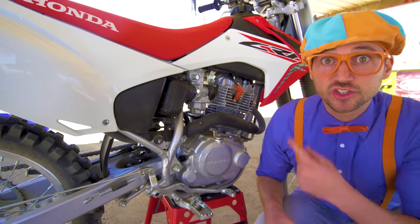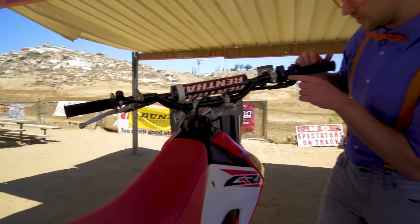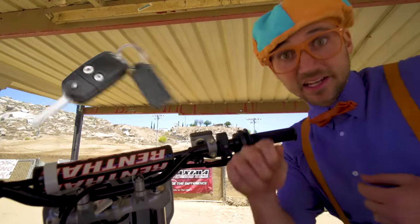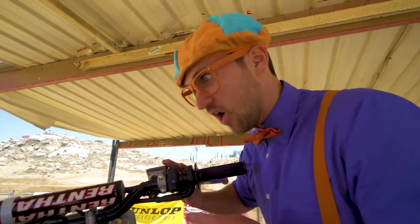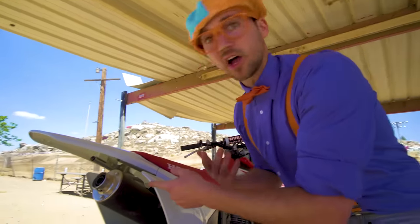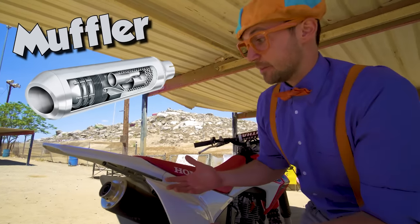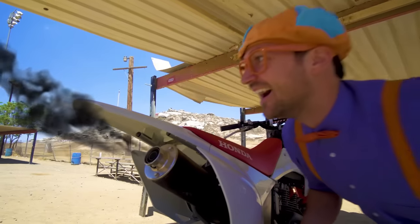Hey, we should turn on the motorcycle. All right, okay, check this out. This is the start button. It's kind of like the key in a car, but you have no key. You just push the button. Listen. Whoa. Do you hear that? A lot of the sound of the motorcycle comes from the muffler, and the muffler is where all of the exhaust comes from. Whoa.